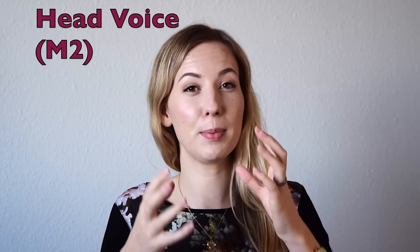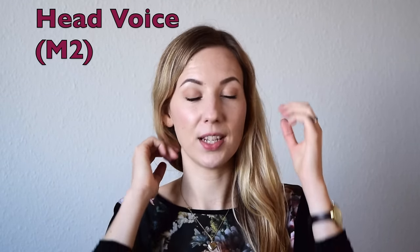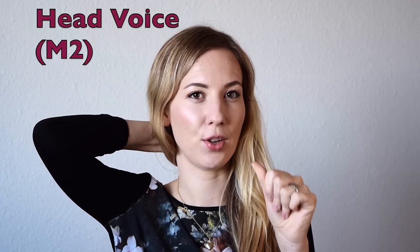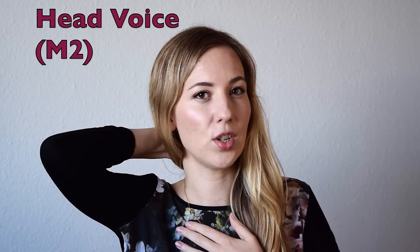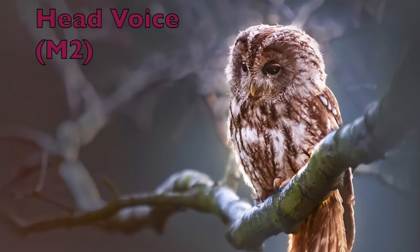A lot of people will feel this sort of pinging in their head when they sing in head voice. And a lot of people, if they put their hand at the back of their neck, can feel some vibration. Not as strong as the chest voice though, so don't feel so bad if you can't feel it. Just engage the sound. If you're not sure how to do the head voice, you can imitate the sound of an owl, hoo, hoo, or you can make the sound of a siren, ee-oo-wee-oo-wee-oo. That's also a head voice.